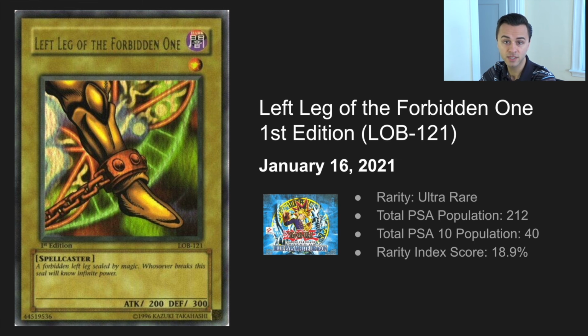About 18.9% of the population for this card is grade 10, so it's 40 10s out of the 212 submissions. It is the most difficult of the Yu-Gi-Oh pieces to grade 10. It has the most exclusive rarity index score, if you will, of all these cards. For what it's worth, it is a tough card to grade, but I wanted this one to be another one that people got to see as a level set before we get into the actual Dirty Dozen of Yu-Gi-Oh.